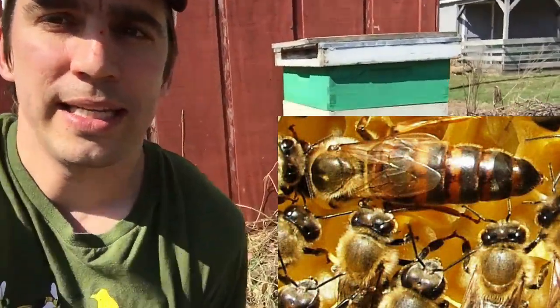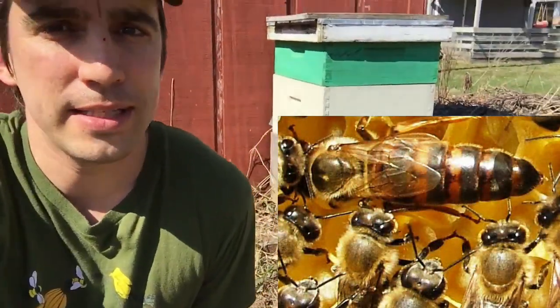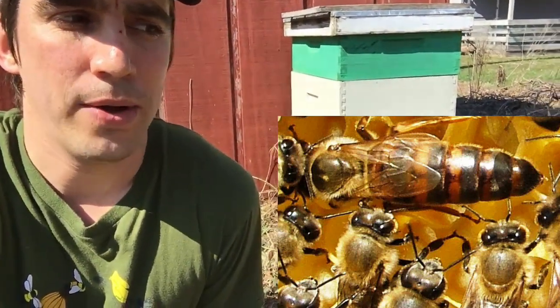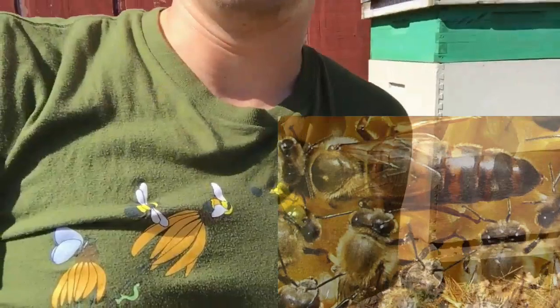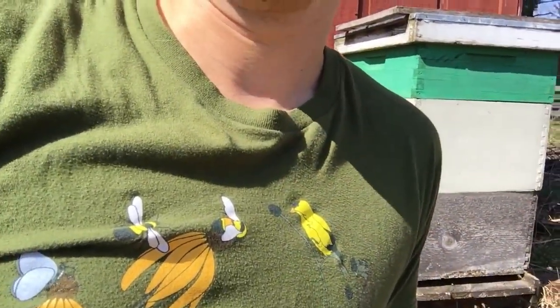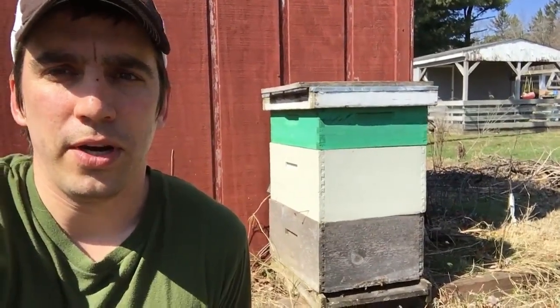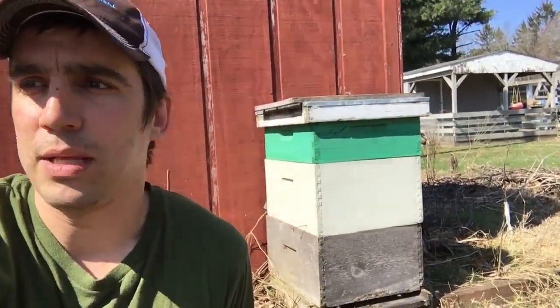Okay. There's one queen bee in there, and she's the only one that lays the eggs. So she's probably laying all kinds of eggs right now. And those will turn into new worker bees that will go out and gather honey. I like bees so much, I even have them on my t-shirt, see? So that's why we plant flowers all over our yard, so that there's gonna be plenty for the honeybees.